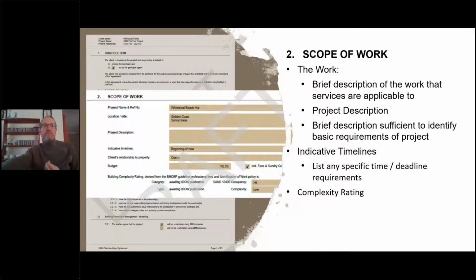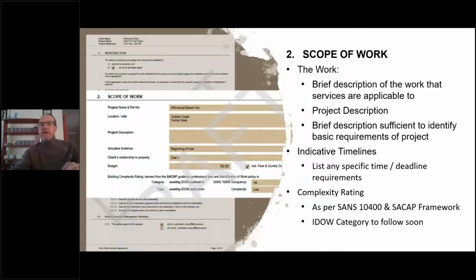The complexity rating has been added to tie into the current SAIA fee structure and the framework of the fees, and also there is tying that into the SANS 10400 as well, so you can classify the requirements there. There is also a portion that we will add in one of the next versions, which is the IDOW category, once the whole IDOW has been settled, and we are confident as SAIA that it can be used effectively.